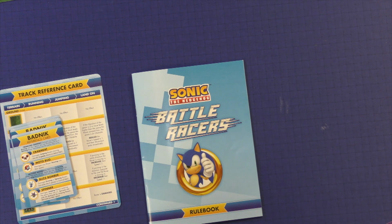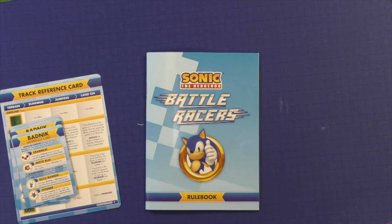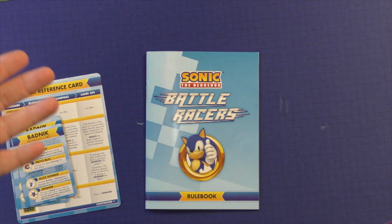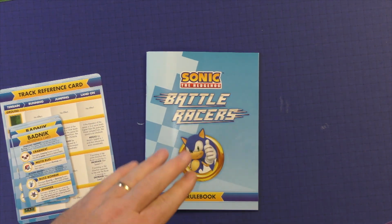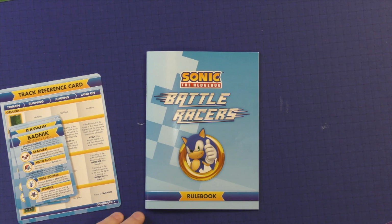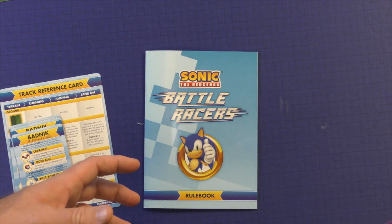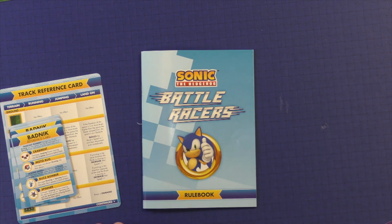I do have to say the rulebook is not good. I was very confused with my first playing. I had to go online, look at the FAQ and the errata, which isn't 100% yet. They're still building this. I heard they're going to be redoing this rulebook and rewriting it. It's a light enough game where you can have fun with your kids and have a pretty good time, but the rulebook left a little bit to be desired.